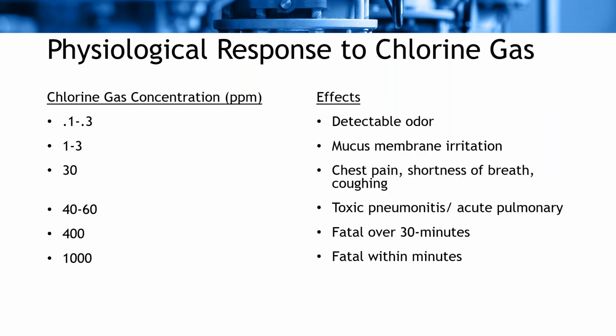So here are some of the physiological responses to chlorine gas. At very low concentrations, between 0.1 and 0.3 ppm, you can start to smell it. It has a very distinct smell. I'm sure a lot of you have been in pools with a lot of chlorine, even to the point where it is having those side effects where it's burning and stuff like that. That's that detectable odor.